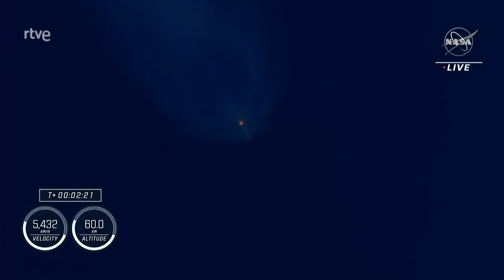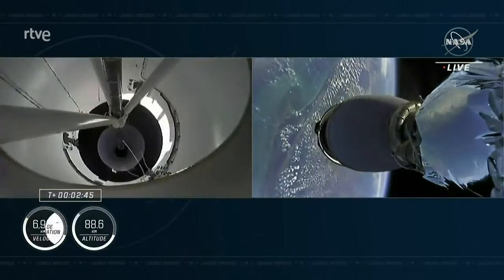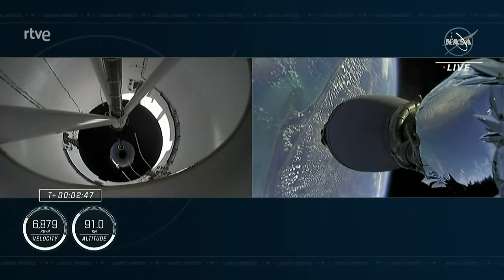Stage 1 throttle down. At this point in time, those 9 Merlin engines are beginning to throttle down in preparation for MECO, or main engine cutoff. Standing by for MECO. And MECO. Stage 2 Alpha. Stage separation confirmed. Copy 2 Alpha.